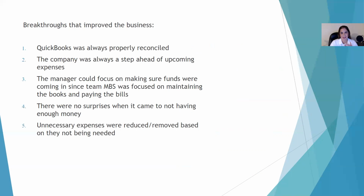What better can that be than when you go into QuickBooks and you know it is tidy and up to date. The manager can focus on what they need so that when paying bills and all those streams are happening, things start to flow. There's just no surprises about not having enough money. It could be that we don't have enough money, but there's no surprises in terms of knowing what is going on.